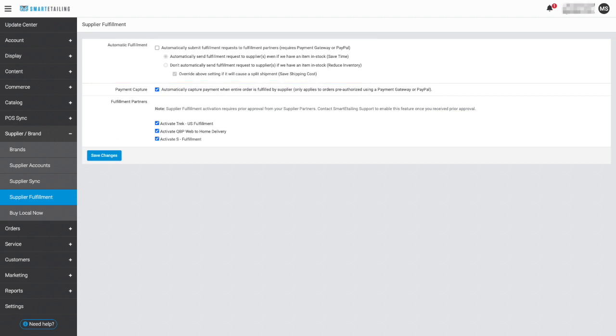But should you choose to use automatic fulfillment, checking this box is how you enable it. If the entire contents of an order can be fulfilled by a supplier, using this feature will automatically send that order for fulfillment. These settings below are important as well. If your primary objective is to save time, using this first setting will automatically send orders for fulfillment even if you have some of the order contents in stock.